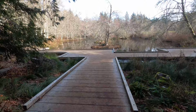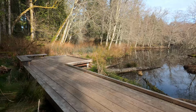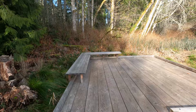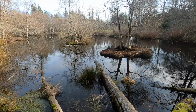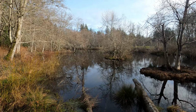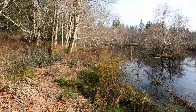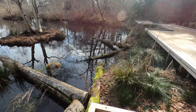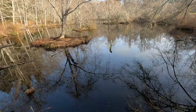This is neat. Wow. This will be fun to sit in the spring and if there's birds. It's a nice bench. Something's been digging on that island. I wonder if it's a beaver. Wow, this is neat. Oh, they have those little green reed things you pull apart. I can hear frogs.